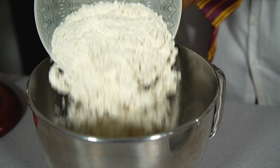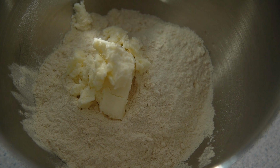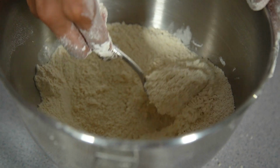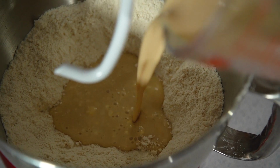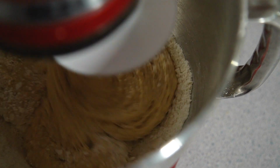I'm then going to get myself a bowl and add in my flour, my salt and my vegetable shortening. This is what gives your donuts that melt in the mouth feel. Work the shortening into the flour with your fingertips until it forms fine breadcrumbs and then make a well in the middle. Pour in your yeast milk mixture, and then this needs to go on my stand mixer, kneading it for about 5 to 10 minutes until it forms a soft, smooth dough.